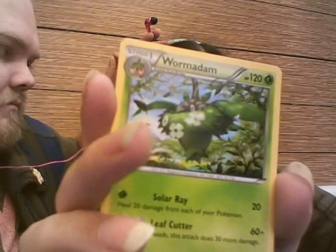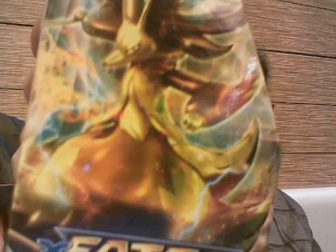I didn't pull the Breaks that were in both the packs. Delphox. And I didn't pull this. I didn't pull that. We didn't pull that. We didn't pull this. Sometimes when you pre-order stuff from online, maybe they give you a gypped box. I don't know. I have no idea, but I feel like this has just been a complete waste of money for me.